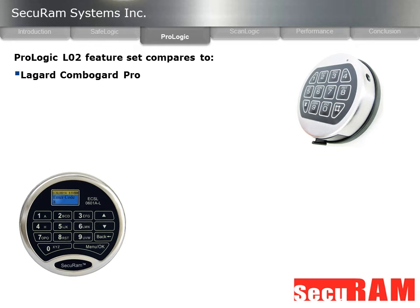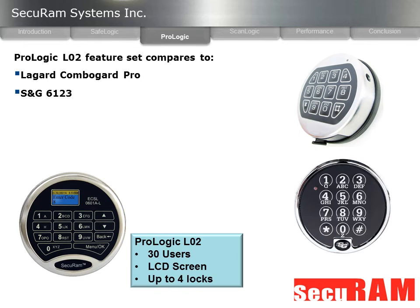All right, so the ProLogic L02 I would compare to the Lagarde Combo Guard Pro. It's that type of lock. It has those types of features. I'd also compare it to the SNG 6123 or maybe the SNG Series Titan, except, of course, our product has more stuff. It has an LCD screen, which makes it a whole lot easier to program and use. It has 30 user codes as opposed to 9. It has the ability to control up to 4 locks, which you can't do with either of these products. So again, it's our workhorse commercial safe lock. You'll see it a lot in the marketplace.